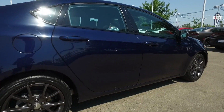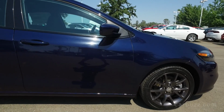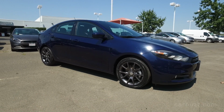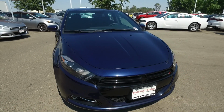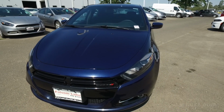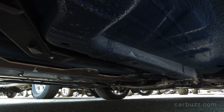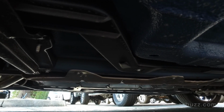Now, this car is equipped with the California Appearance Package, which costs about another $600, but I think that's worth it because you get these nice upgraded 17-inch granite crystal aluminum wheels, fog lamps, and the dual exhaust that I mentioned as well. And it's just an overall nice looking car. This, along with the Mazda 3, another fantastic compact sedan, I think are my two favorite designs in this segment.